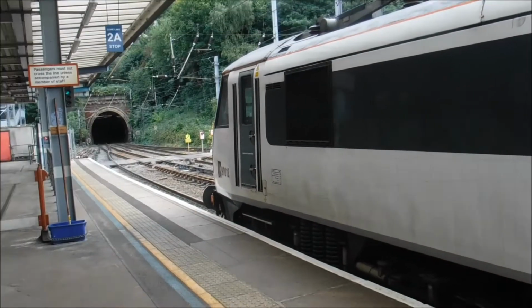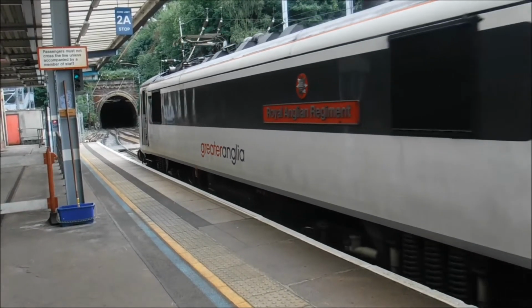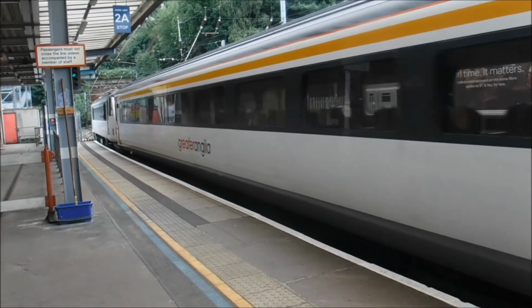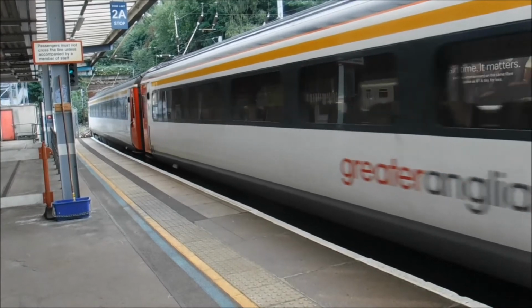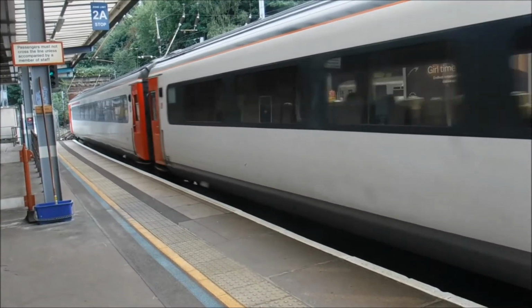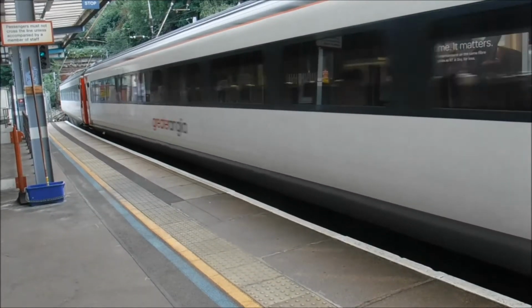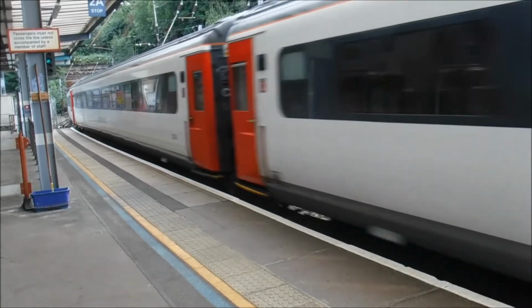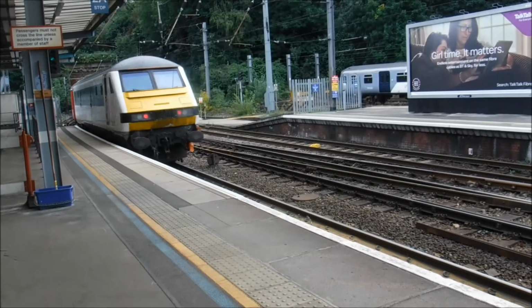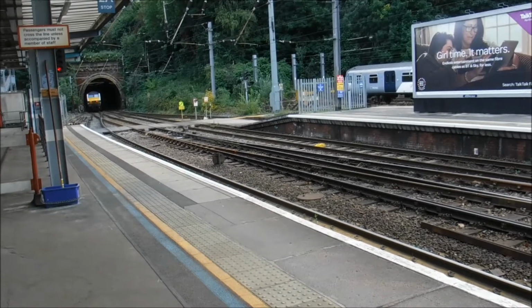Right, we've got 90012 departing now on the front of a Mark III set on its way to London. Off it goes. Into the tunnel it goes.